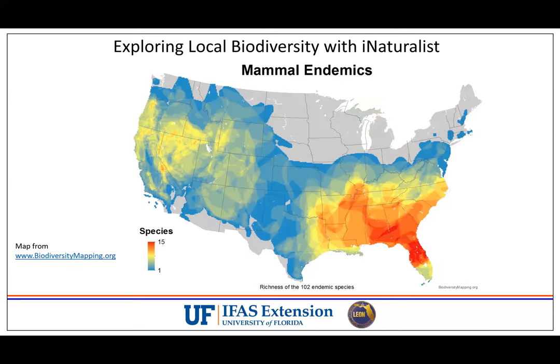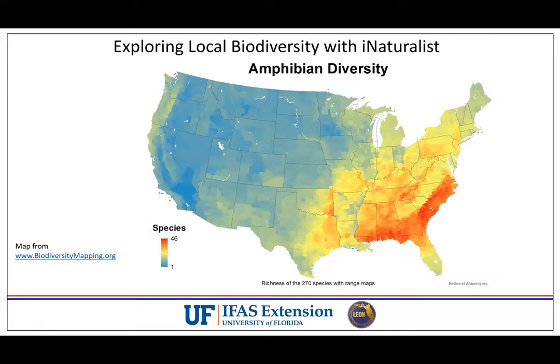Mammal endemics. Just to help define endemics, those are species that are found nowhere else in the world. So it's pretty amazing. Mammal endemics, you can see again, we are in the most diverse range for those.